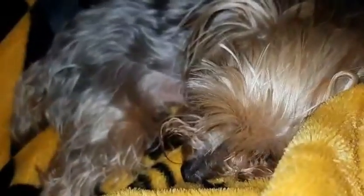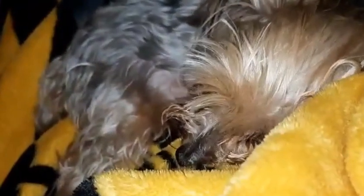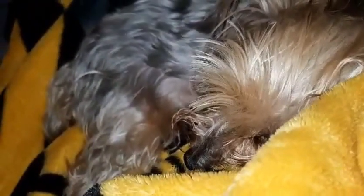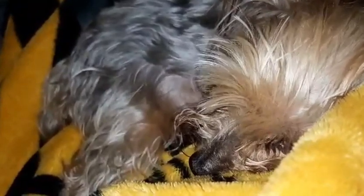She'll have like 5 minutes of not panting and then a whole hour of panting, and I'm worried. I have the AC in the window running. It's set to 70 degrees, and the fan is also on. I'm freezing, so I don't think she's hot because I'm freezing. And I offered her water. She drank the water. Then she went back to panting. See, she's panting again.